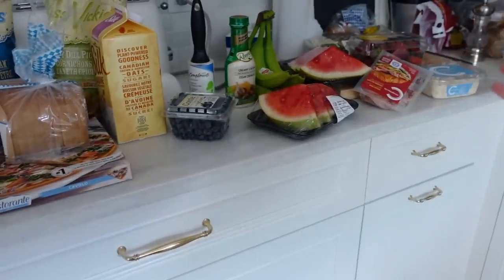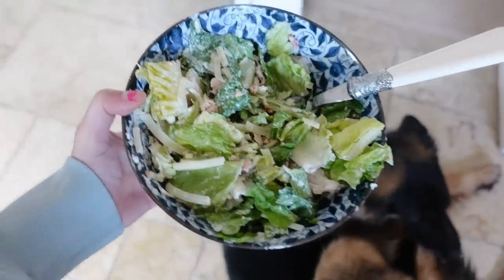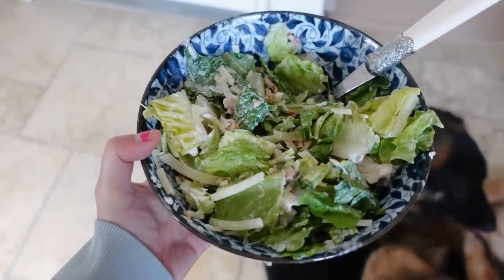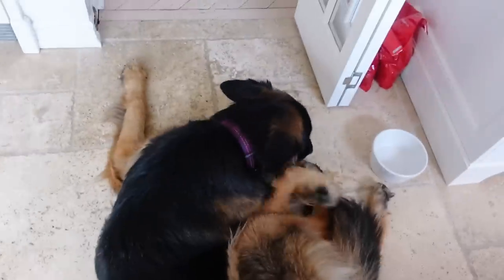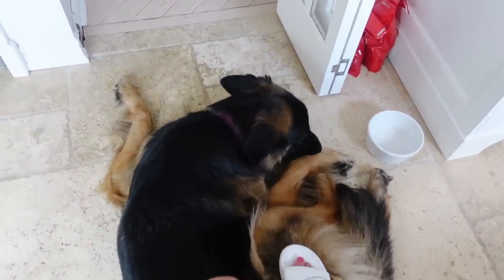But yeah. Beautiful. Guys, here's my lunch. Like I said, just a big old chicken Caesar salad. For some reason, during the summer, I become obsessed with Caesar salads. So I thought I would just have one today and it looks absolutely delicious. And here's Kaya eating her foot. Kaya, excuse me, honey. Excuse me, honey.